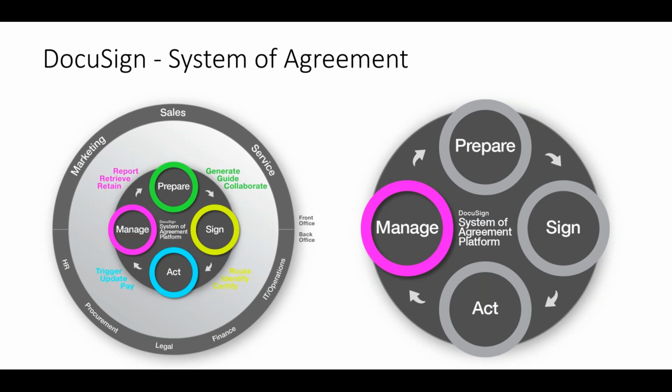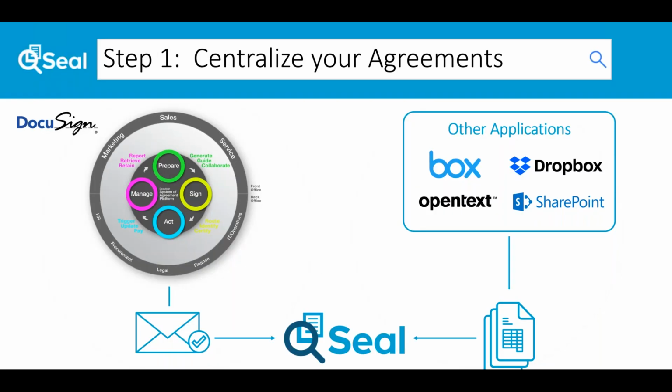The first step to seeing and realizing the managed portion of the system of agreement is centralizing all of your agreements. So organizations that have DocuSign sometimes have multiple instances of DocuSign across the business. Perhaps HR has one, legal might have their own that they maintain, and the sales side might have one that they maintain. We need to bring all of those instances into one view and bring those all into Seal, which is what you can see on the left side of your screen there.